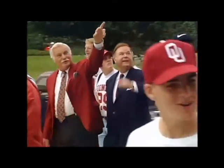Now my great pleasure to introduce to you the President-designate of the University of Oklahoma, United States Senator David Lyle Boren.